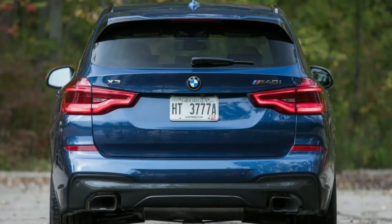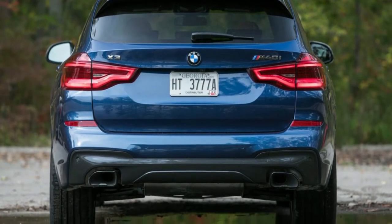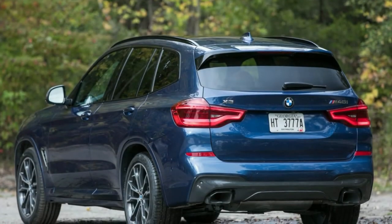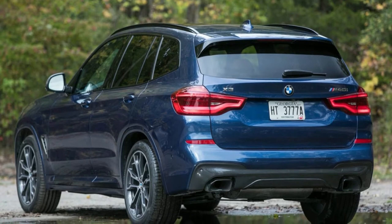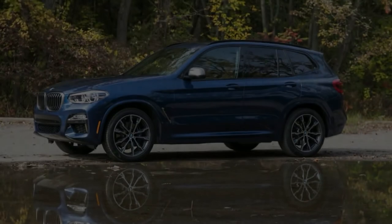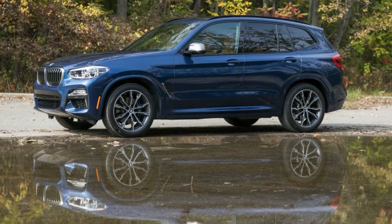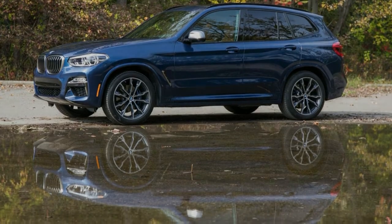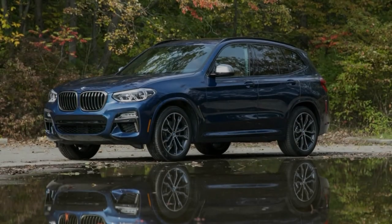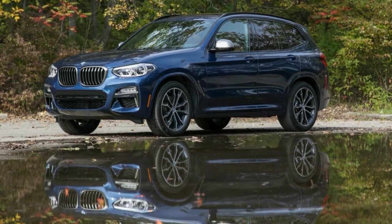It's a toss-up whether the M40i's suspension setup or the turbocharged inline-6 steals the show. The former provides commendably controlled ride quality even over poorly maintained roads and even with our X3's optional 20-inch wheels, while keeping body roll, dive, and squat neatly in check. The suspension action is just about perfect in Comfort mode; the sportier settings add harshness without drastically improving the car's handling. Oh, but that engine.